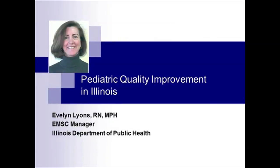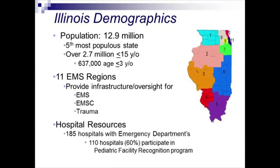Good afternoon, everyone. This part of the presentation will start with an overview of pediatric quality processes and infrastructure within our state. So I'd like to begin by providing some background on our state. Illinois is the 5th most populated state. Based on the 2010 census, we have a population of 12.9 million with a correspondingly large pediatric population.